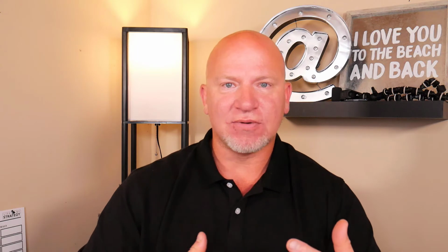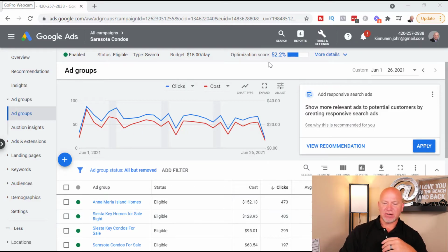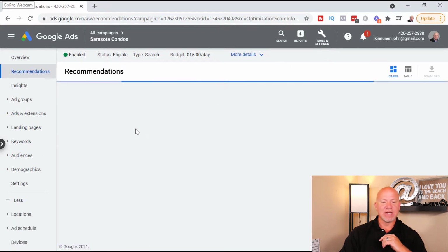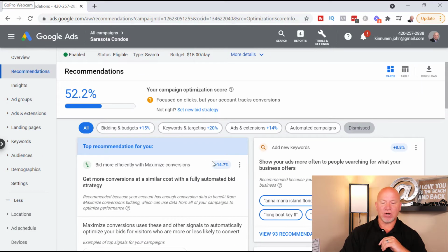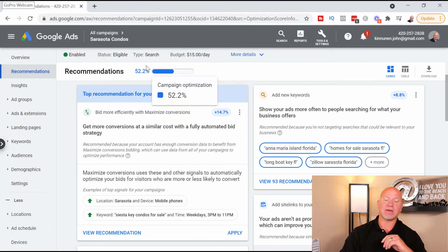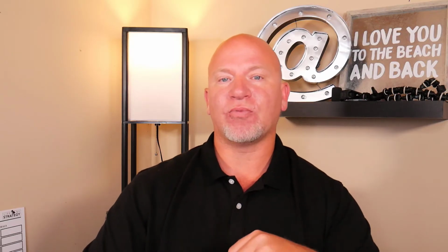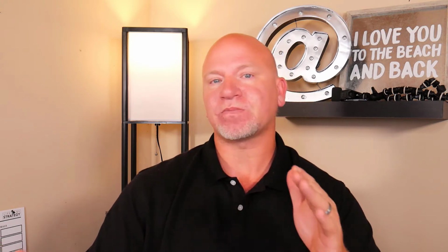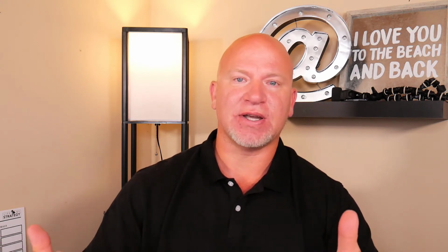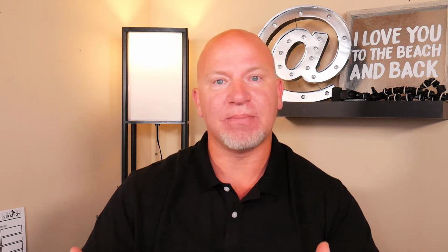Now, what is a Google Optimization Score? If you look right here, it's this little number at the top. You go into your campaigns, and then you'll see this right here. You click on that, and it takes you down to all the recommendations that they are recommending that you do to optimize your score. If you see this ad is at 52.2%, Google wants you to get it to 100, right? Now, that's not always necessary. You don't really need to get it up to 100, in what I've found in my experience.